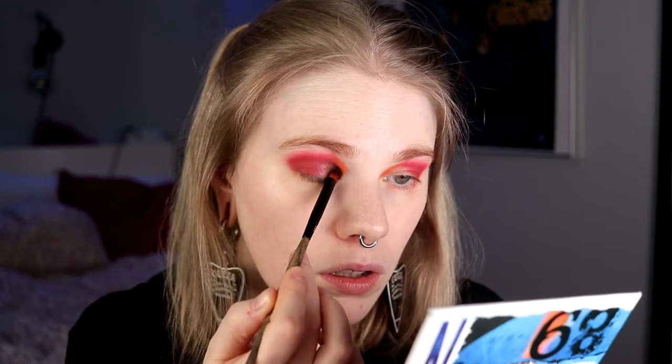Okay, I'm going to take this over on Sputnik. And I really love how it... I don't know if you can see the multichrome. I guess not. I love how the shape of my eyelid makes it look green here. I do really love this shade.